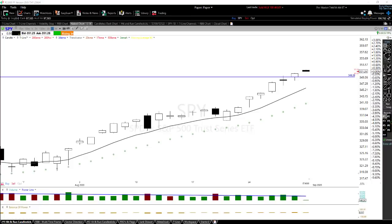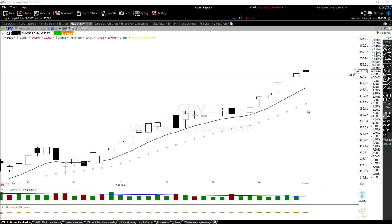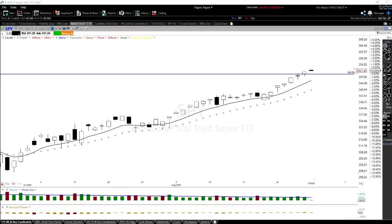Okay, let's take a look at the SPY here. Looks like pre-market we're up a little bit. The bulls, I'm not sure there are any bears around right now. When they're there, we'll know them. We'll see them, they'll take a bite out of us. But right now, the market is still trending up.